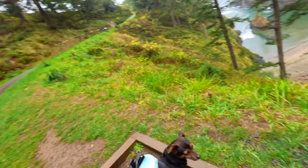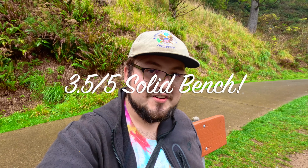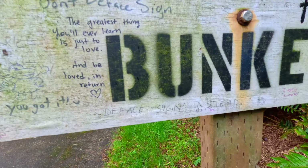This bench gets marked up for all these factors. The comfort level, it's good. I will say a little lopsided, so we're gonna land right at, I want to give it a 4, but I have to be fair about this. I'm feeling biased, but I'm gonna give it a 3.5 out of 5. Good bench, try it. Don't deface bunker.